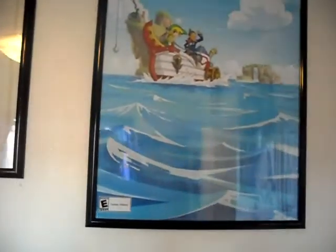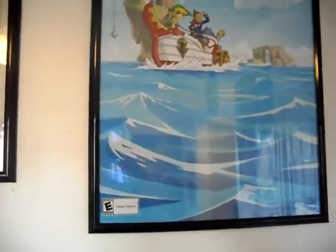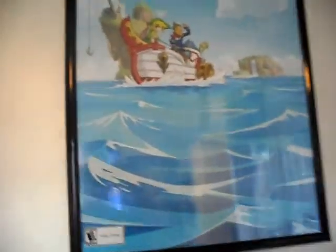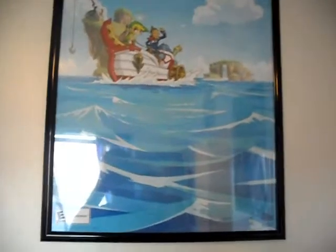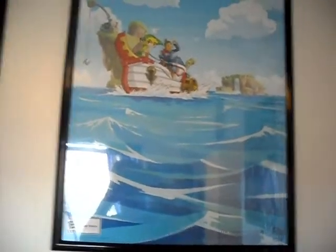Alright, this is it. I just joined Club Nintendo when I got the 3DS. I got the 3DS, my fiance got one, and we got one for her daughter. So I just registered those, got a bunch of points, and then registered the games. And so you can get rewards from Club Nintendo. And I chose to get a couple downloadable DS games for the 3DS, and then these Legend of Zelda posters.